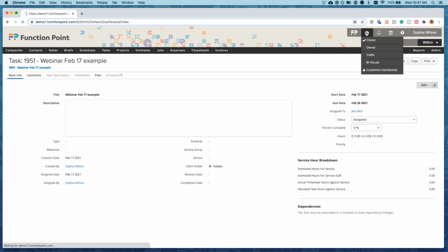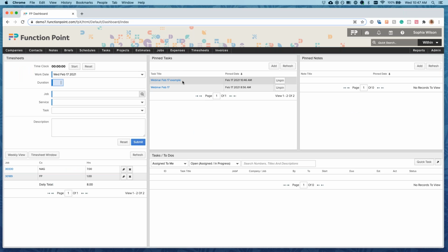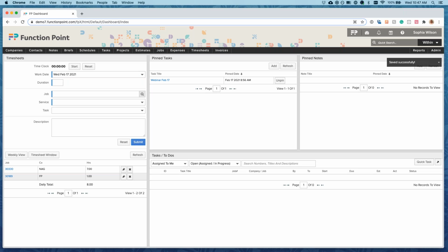Of course, as we are looking at this tile, it was bolded previously when it hadn't been read yet. And of course, if you need to unpin anything, you can just come on in and unpin it, and it will remove itself from your dashboard too.